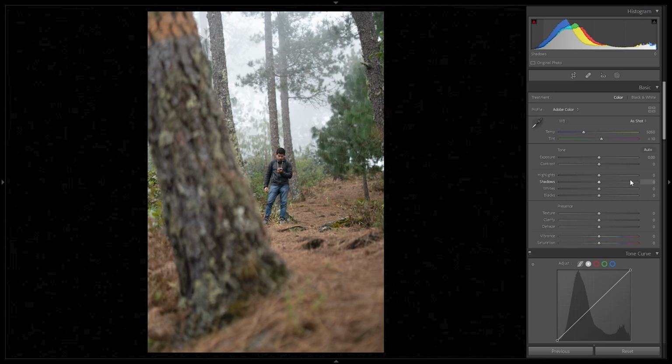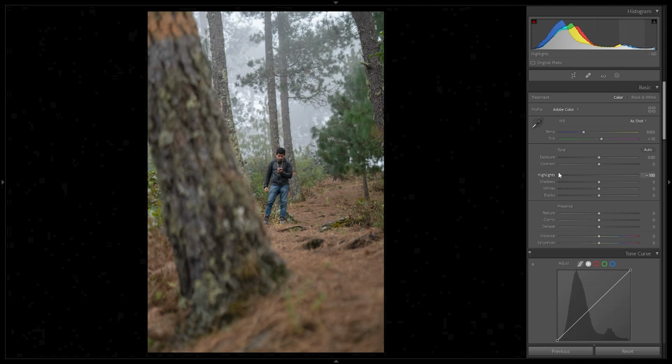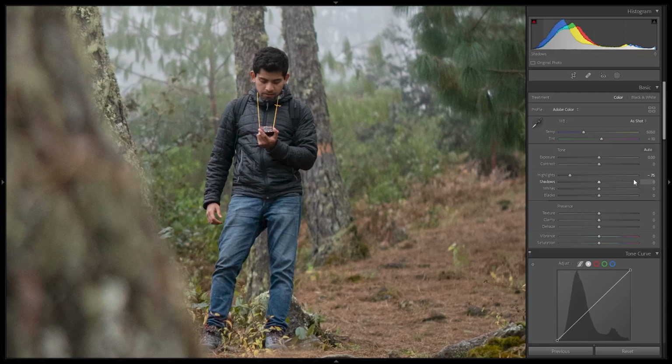So let's start off by making the basic corrections to make the image a lot more flat. So remember that we want to bring down the highlights. We don't want to bring them all the way down to -100. As you can see, how much information is stored in the raw files is just unbelievable. So I'm not going to go all the way down to -100, just bring it down to maybe around -75. Then the shadows, I'm just going to pull them up to achieve a bit more information in the dark parts of the image, for example right here.